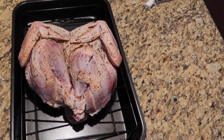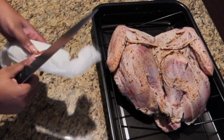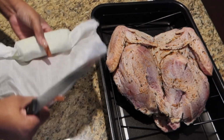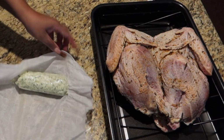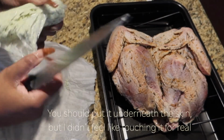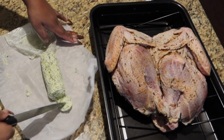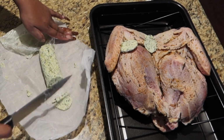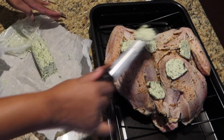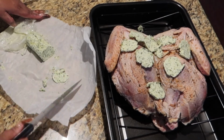Now we are just going to open our compound butter, cut it up, place it on the turkey, and then it's just gonna bake. So that's that. And you just gotta let it just be on there. And then this goes into the oven.